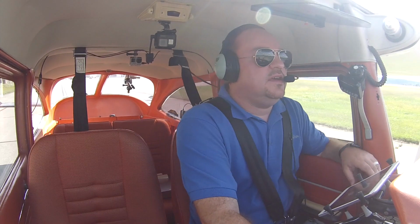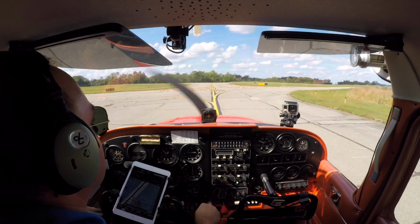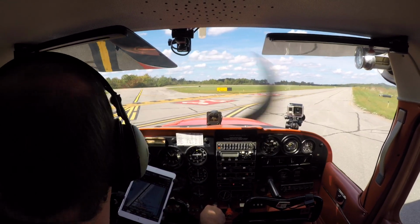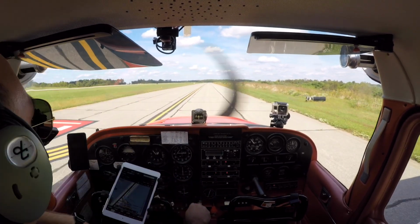Okay, this is Alpha. To the right here is where we're going to go. Engine still looks good, tons of fuel. All right, taxi lights on.